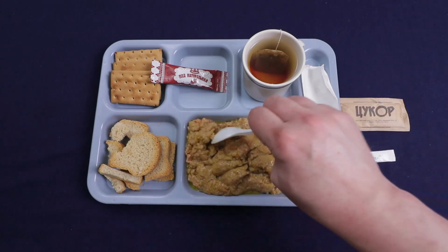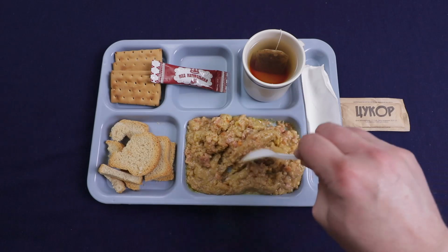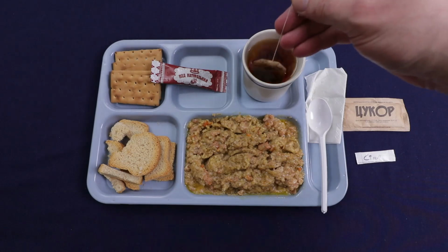Looks like I could have let it go a little bit longer. Let me mix it up here a minute. Okay, I mixed that up a little bit. There's a little bit of a cold spot in the middle. Seems a lot better now. Our tea's pretty much done.